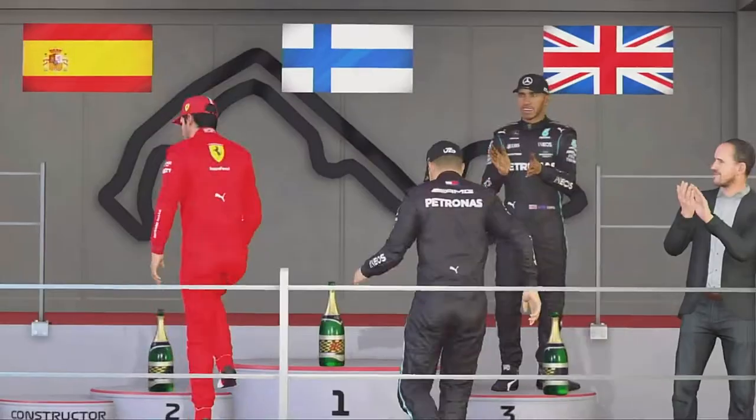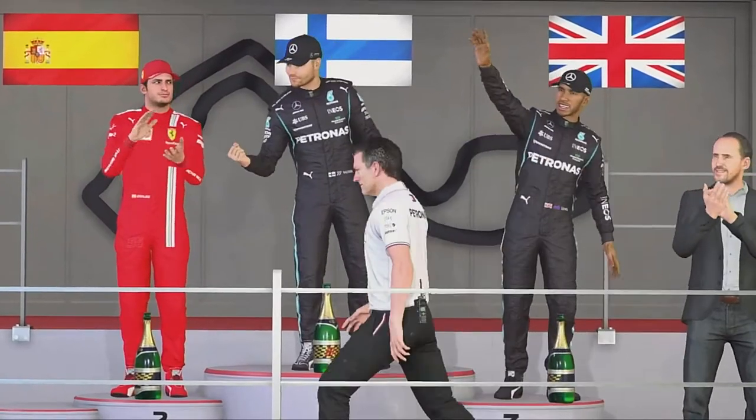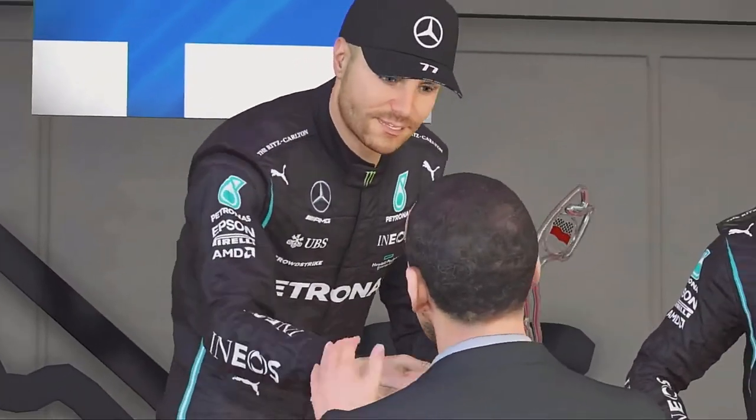Mercedes are on top form once again after an excellent race weekend. It's great to see them up on that podium once again.